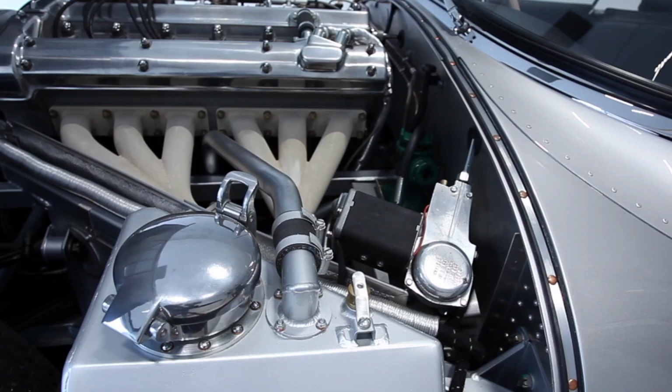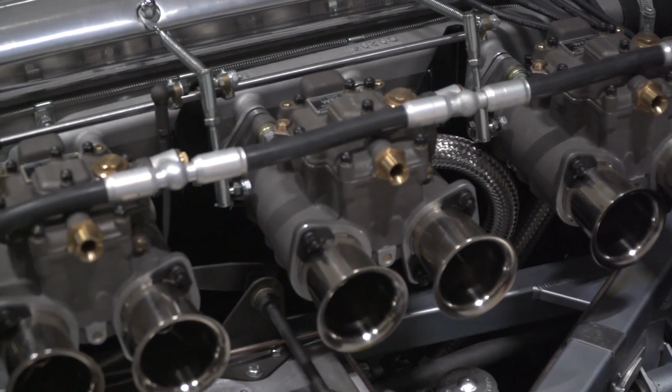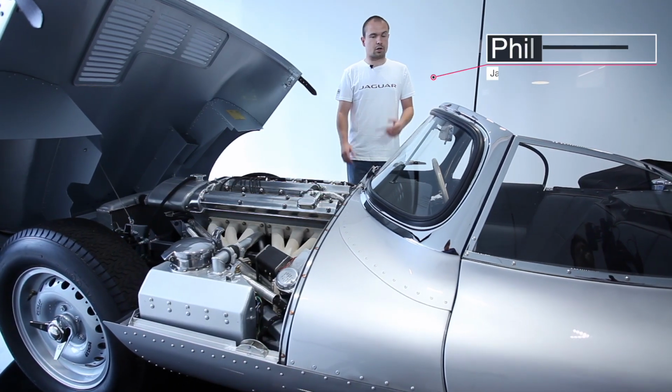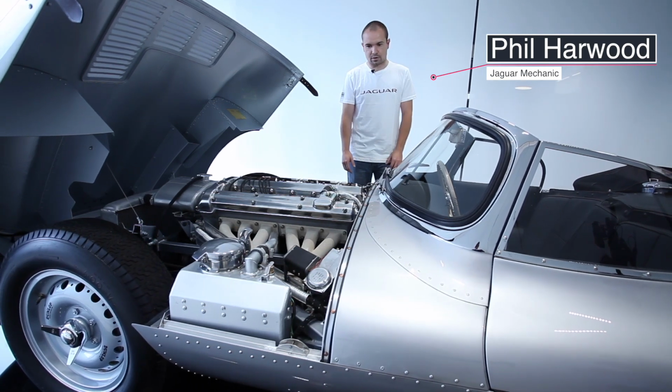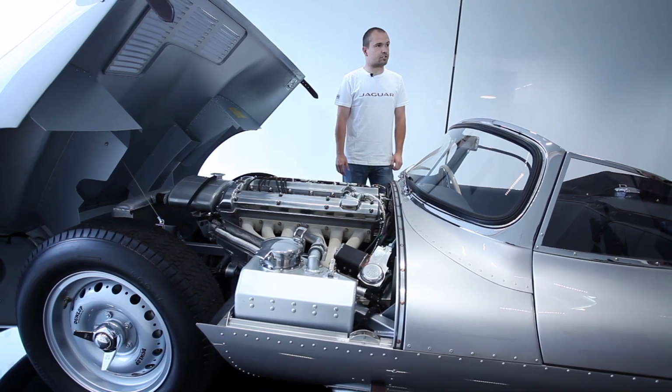The biggest challenge is just getting it 100% accurate to the original ones. So we've done a lot of cross-referencing between old photos. It's quite hard with black and white photos to work it out, but we've got there in the end, and I think we can't get any more accurate if we tried.